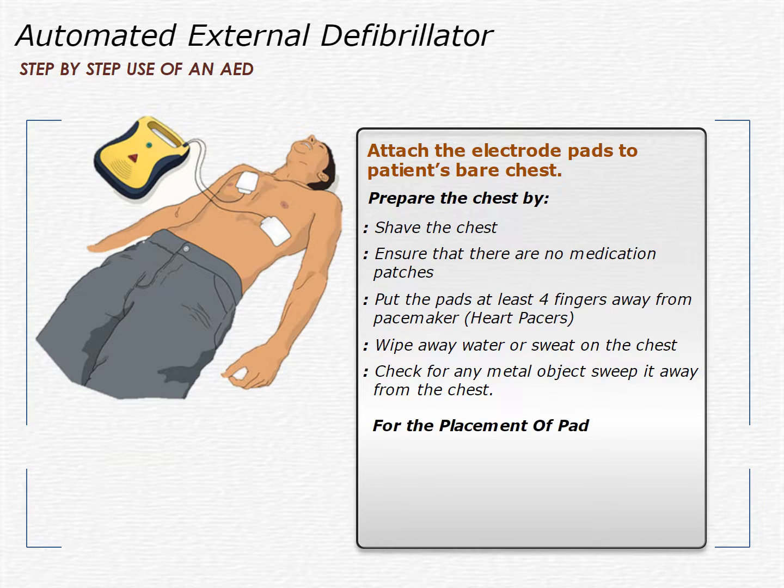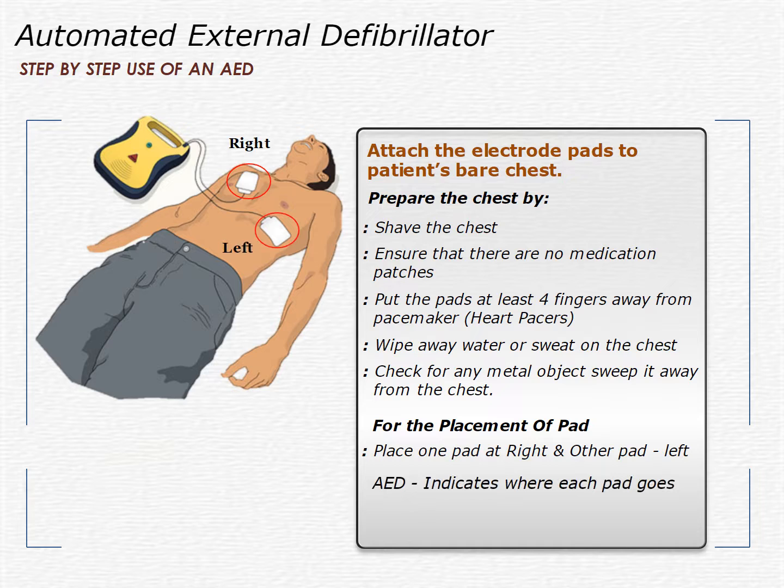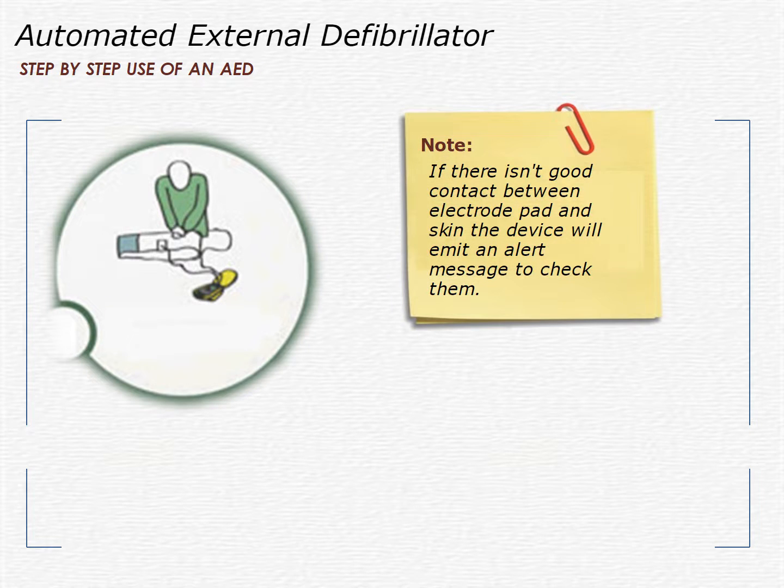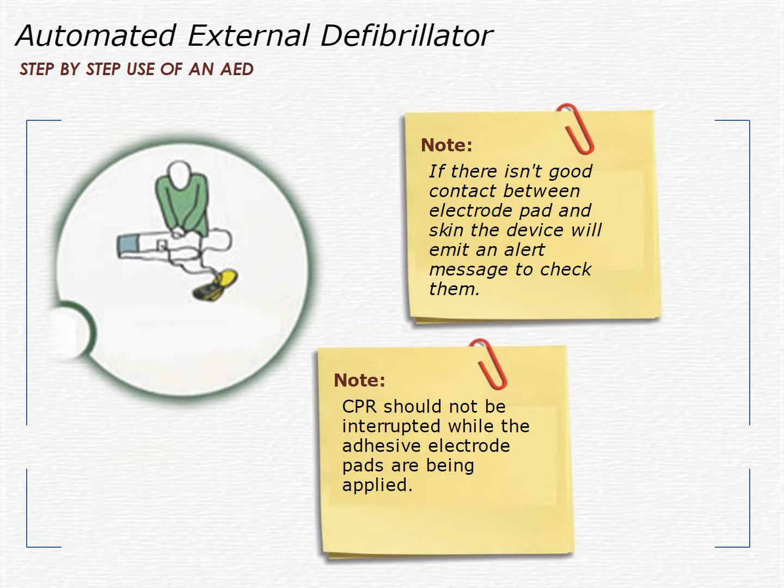For the placement of the pads, place one pad on the right and the other pad on the left side. The AED should include a diagram, typically on the adhesive pads themselves, indicating where each pad goes. Always follow the instructions of the AED. Note, if there isn't good contact between the electrode pad and skin, the device will emit an alert message to check them. CPR should not be interrupted while the adhesive electrode pads are being applied.